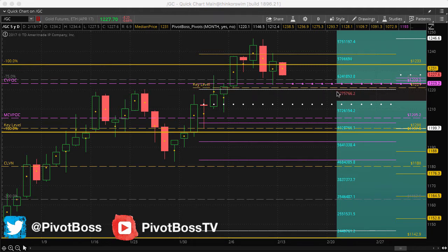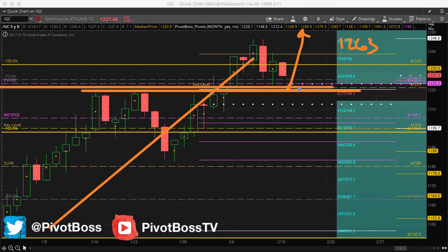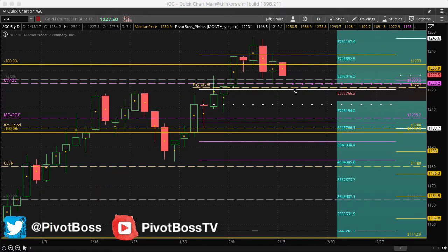But right now, 1220 to 1221 is a very important zone that the bulls want to keep bid for a shot at squeezing through to the next upside target. We've reached every target on the way up. The last one we have on the board is 1263, and again, holding 1220, 1221 could be a great opportunity to push this thing higher into 1263.